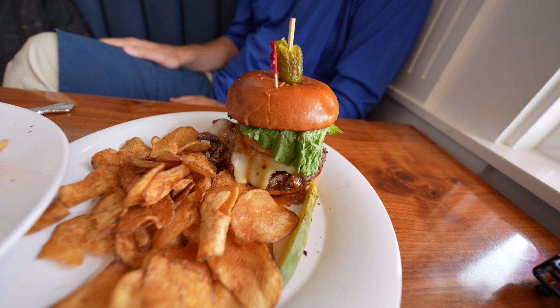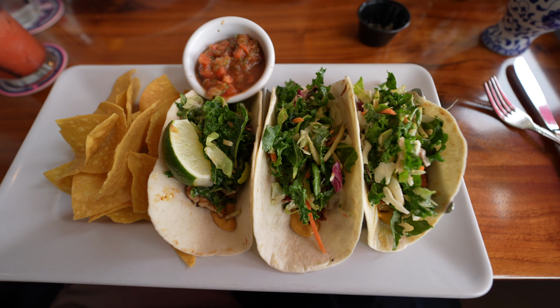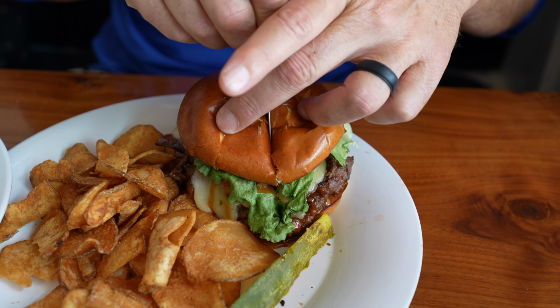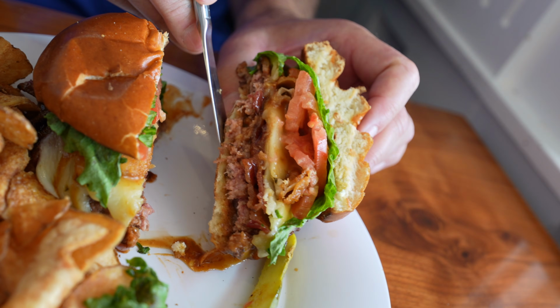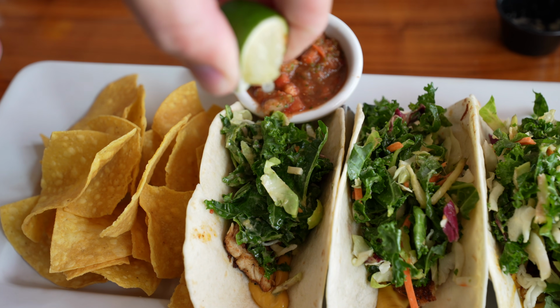That looks like a really good burger. It's a whole freaking cow. And then I got the white fish tacos. We were both surprised by how much we enjoyed our meal here and just how good the flavors and everything were. So yeah, all the people who told us to come here, thank you.